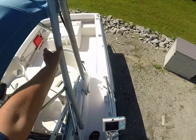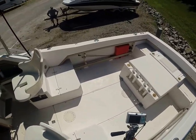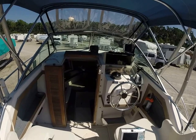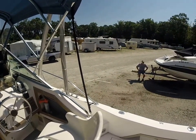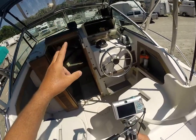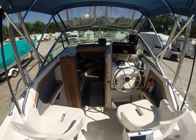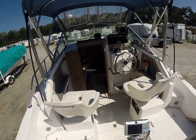5.7 liter, 380 hours. Fresh risers. Practically a brand new lower unit. Gimbal bearing and bellows done approximately last October. So your bellows are good, your gimbal bearing's good, your lower unit's good, your engine's good, your freshwater cooled, your risers are fresh, and you have extra parts to go with the vessel.